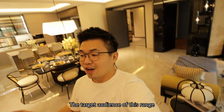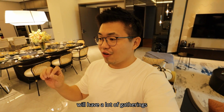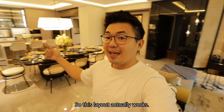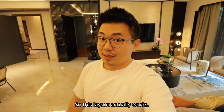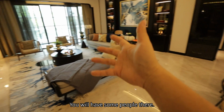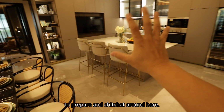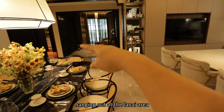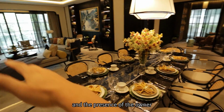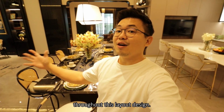The target audience of this range, or the customers at this range, will have a lot of gatherings and social activities within the house itself. So this layout actually works. Just imagine if you have a gathering of 25 people at home. You will have some people there, you will have some people dining in, you will have some people trying to prepare and chit chat around here. You can have the kids hanging out at the lanai area, and the entire communication process and the presence of the owner will be maximized throughout this layout design.